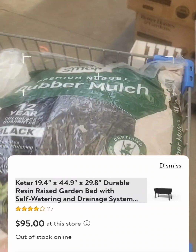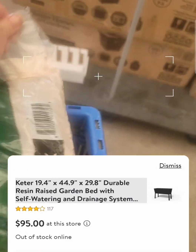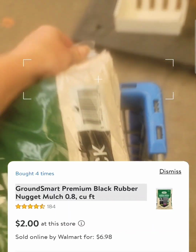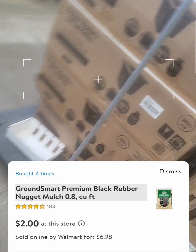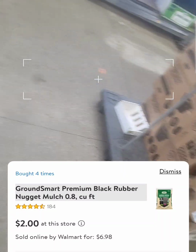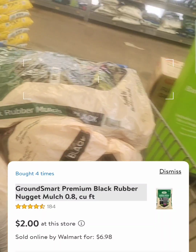What I got was the black and red mulch bags, the premium marked. I get the black. They are both, the brown and the black, both at $2 a piece. They were close to $7 previously, which I did not want to pay because that's expensive for me.